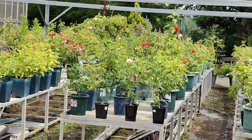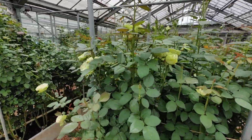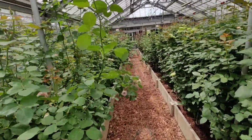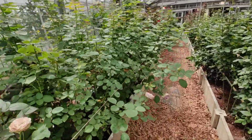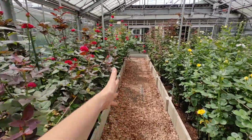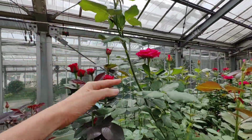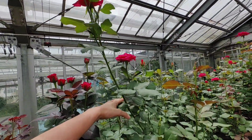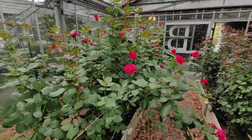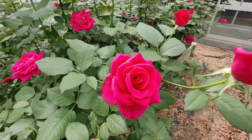And they have here for comparison, see, these are to be sold for the garden, but then they have here even such a display where you can see how the roses for the flower shops are being grown. And you can see that all of them are growing really tall, because for the florist you need to have such a long neck to cut it, I don't know about here, for the flower vase. So it's really nice that you can experience so many things at this rose garden.